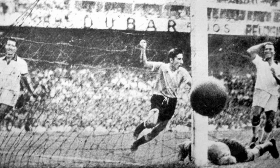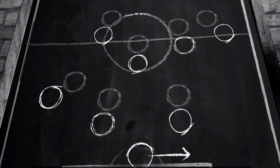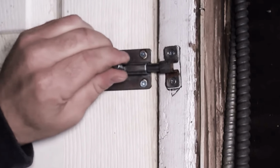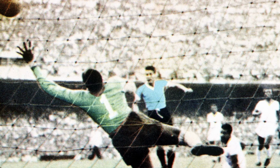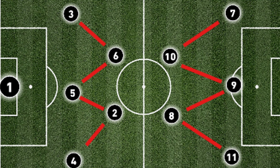This is where the catenaccio comes in, a defensive system that would change the way football was played. Originating in Italy, catenaccio, which literally means bolt or lock in Italian, was based on a simple but devastating idea: lock down defence, then hit the opposition on the counter. While the WM had relied on balance, catenaccio was all about defence.